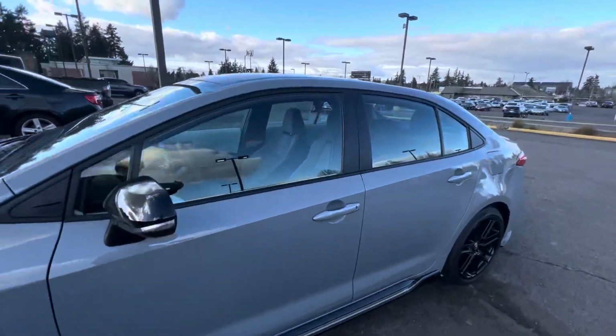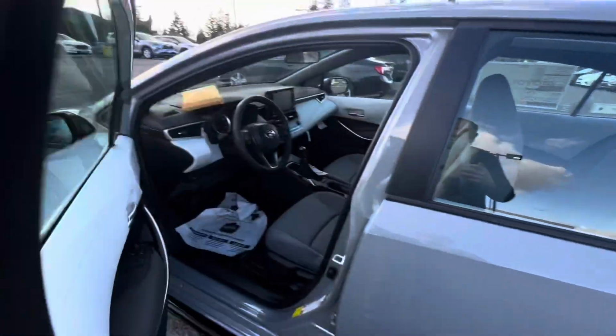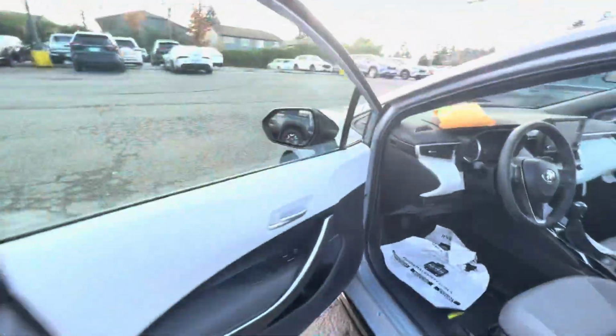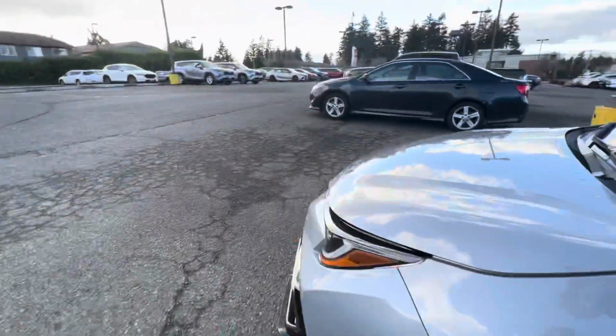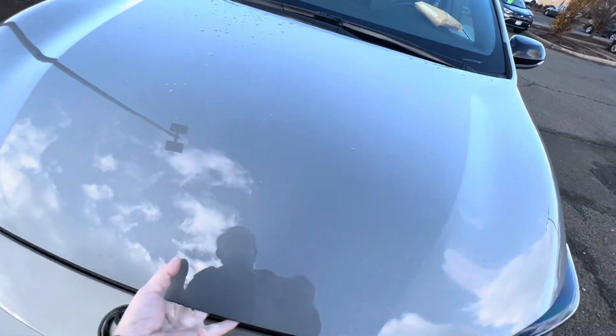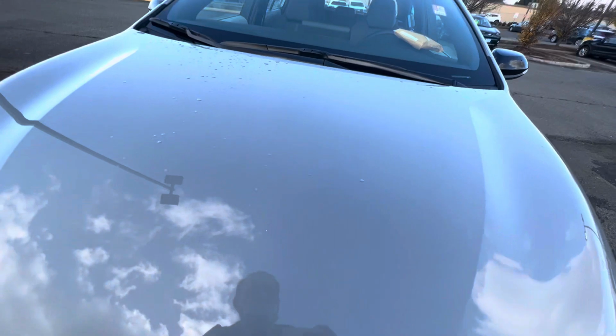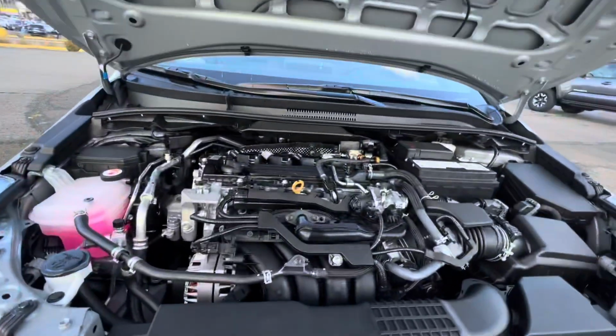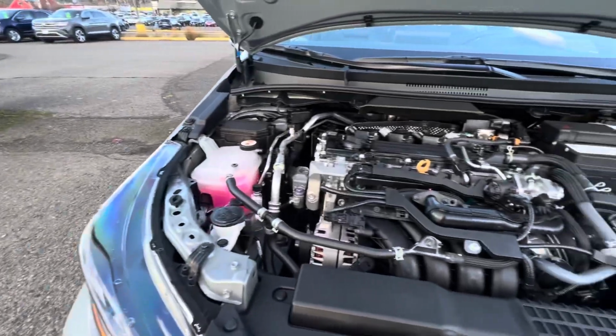I'll take a quick moment to pop the hood for you here too. See if I can do it. There we go. So nothing new under the hood.